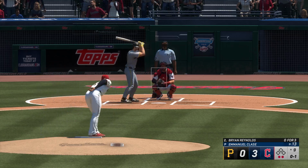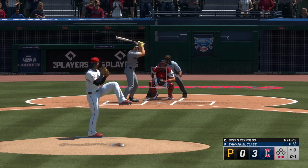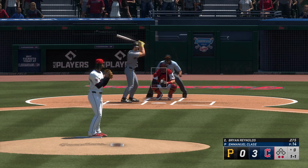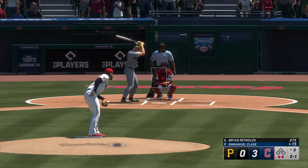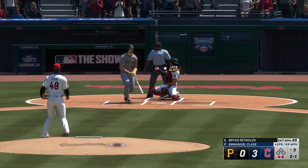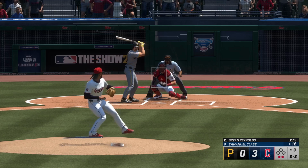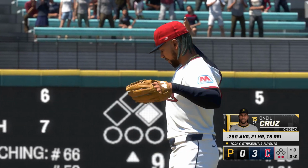Swings through that one. 0-1. That missed by a lot. And 1-1. Nope, that's low. Next offering is fouled back. One strike away. And misses inside. That turns out to be a really good take right there, but you don't want to end this game with the bat on your shoulder.